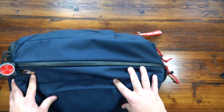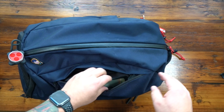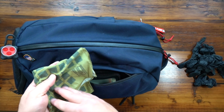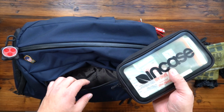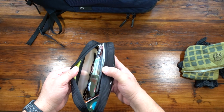Okay, let's zip it up here and let's talk about this side pocket. This side pocket is another great feature that I love, and in here I've got a couple pairs of medical gloves and also a bandana. I've actually been carrying these with me even before the whole coronavirus thing, but now I'll definitely be having them with me. This little in-case pouch is great because it keeps all the little things that I don't necessarily need every day but I like to have with me.